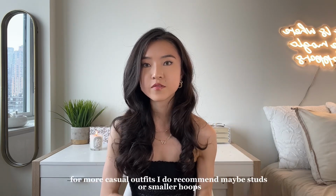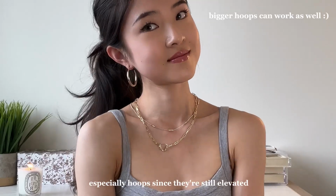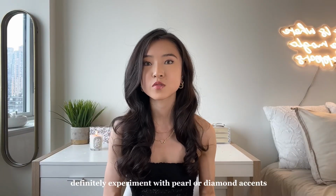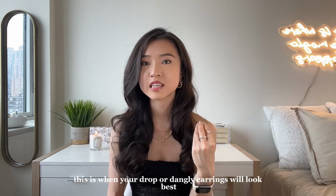For more casual outfits, I do recommend maybe studs or smaller hoops, especially hoops since they're still elevated but they're very casual and add movement to your outfit. For more dressy outfits, definitely experiment with pearl or diamond accents. And for these kinds of occasions, this is when your drop or dangly earrings will look best.